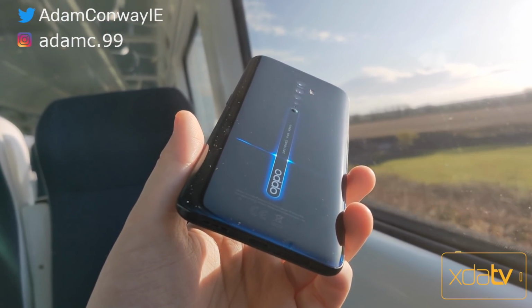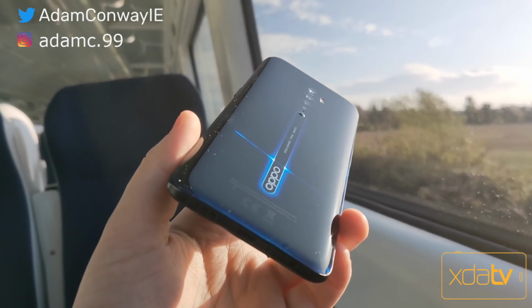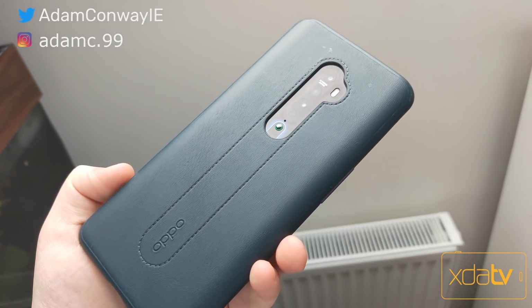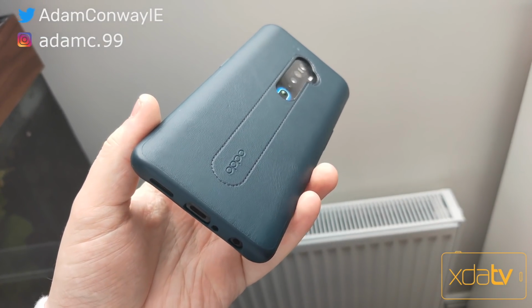This is Adam Conway with XDA TV, and today we're going to be reviewing the OPPO Reno2. The OPPO Reno2 is a mid-range smartphone from OPPO, featuring the Qualcomm Snapdragon 730G chipset. It has a 6.5-inch AMOLED no-notch display, 8GB of RAM, and a triple camera setup on the rear. I've had quite a bit of time to play with this device, and I've thoroughly enjoyed it for the most part.